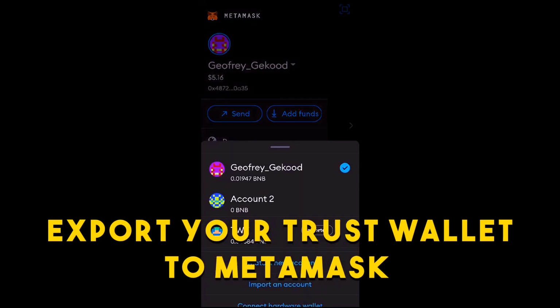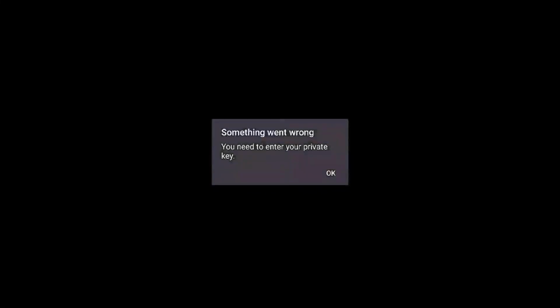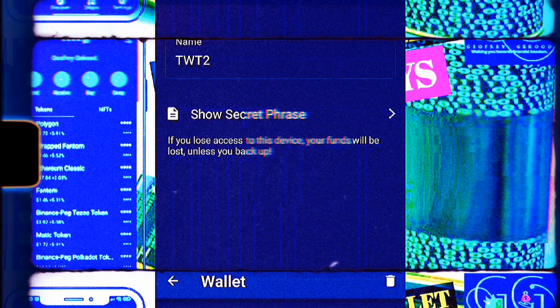You can as well export your Trust Wallet into another wallet, let's say like Metamask. In order to do that, you'll just need to know your seed phrases or the recovery phrases. Then you use the seed phrases to export your Trust Wallet into Metamask. But there's something about Metamask. Metamask does not allow you to import a wallet using the recovery phrases. It will require a private key. So in order to generate a private key, there's a process that you'll need to go through.